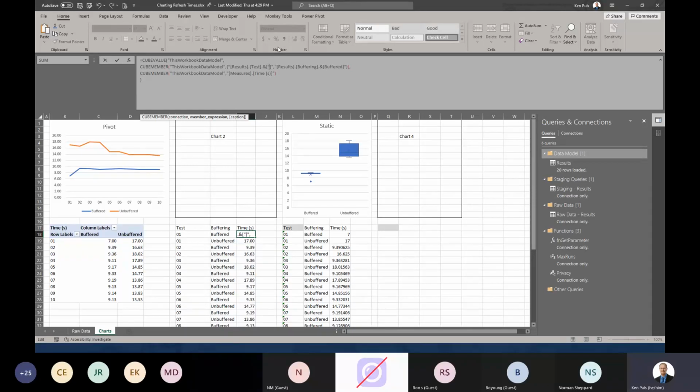I want to say quote, we're going to end off our text, and I'm going to grab this and quote, and then for buffered, I'm going to do the exact same thing, except a different cell. So I want to make this dynamic.